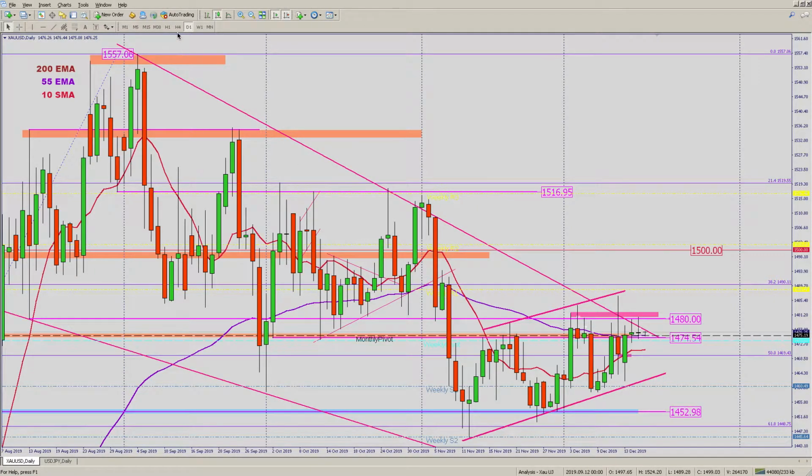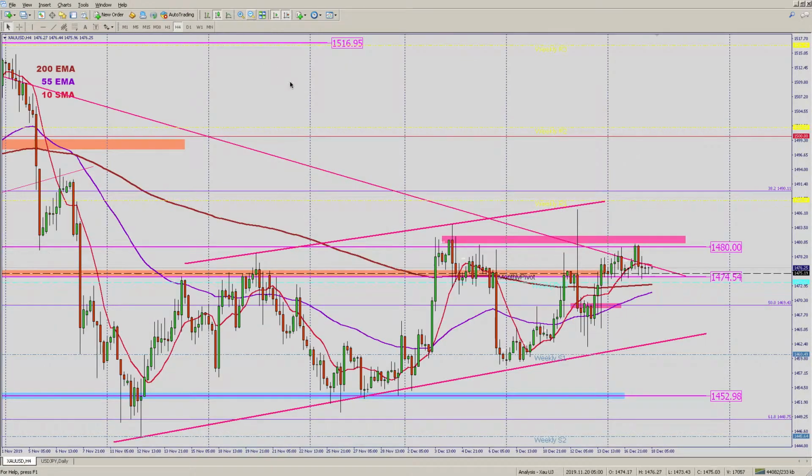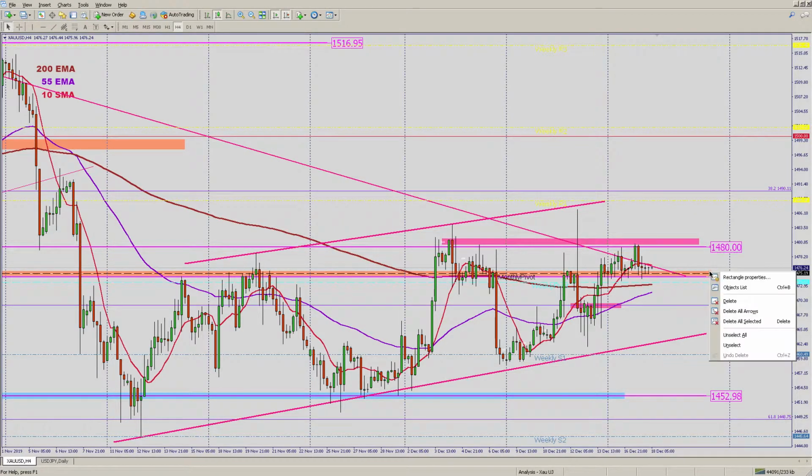Let's take a look at the 4-hour time frame. So far this intermediate resistance has been holding, and now it's sitting on this next resistance zone right at the monthly pivot. So we'll see whether this is going to hold as resistance or it's going to be support. For now I'll leave it as a resistance, and this is going to be the next intermediate support level at the 50 pip retracement level at 1469.